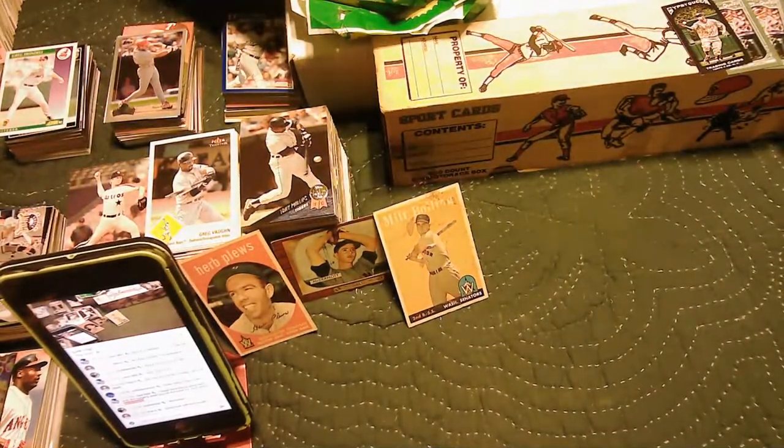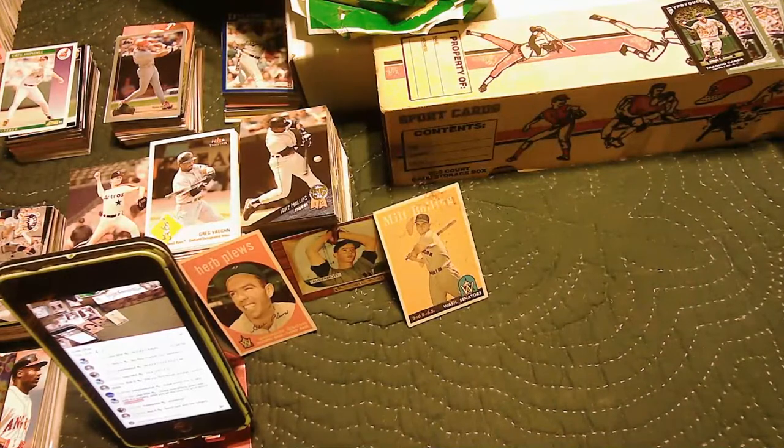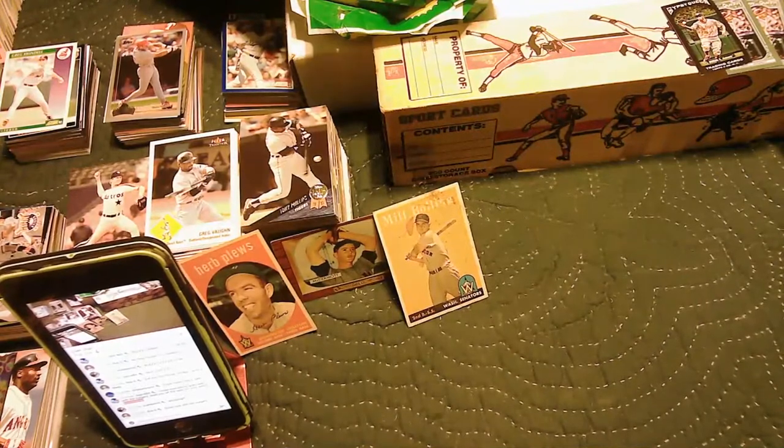These are 800 count boxes, and I filled them up in really no time. I figure I'm going to have 4,000 or 5,000 of each card. It's ridiculous. If I were to put them all together, there's going to be over 5,000 of each card.